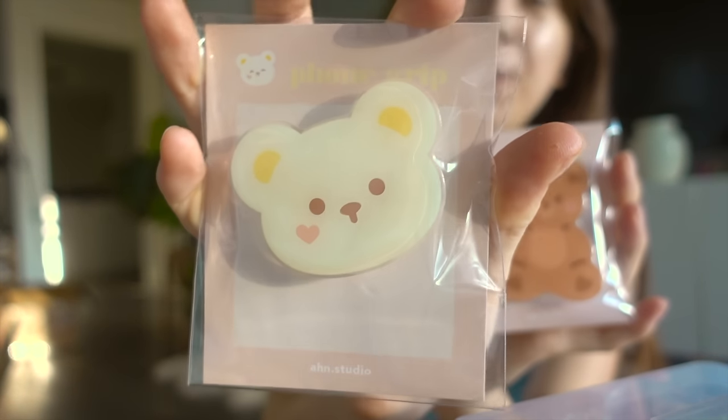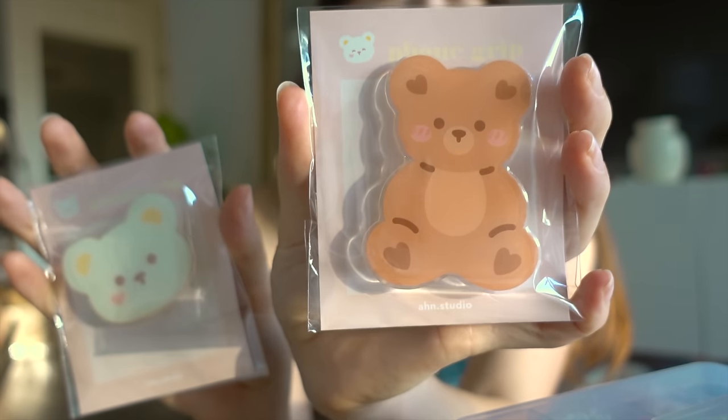Now, I've never had a foam grip pop socket ever in my life before, and I think it's just because I never found one that I actually wanted. So, you know, just me making my own. The classic on studio bear, and then we've got this bear.